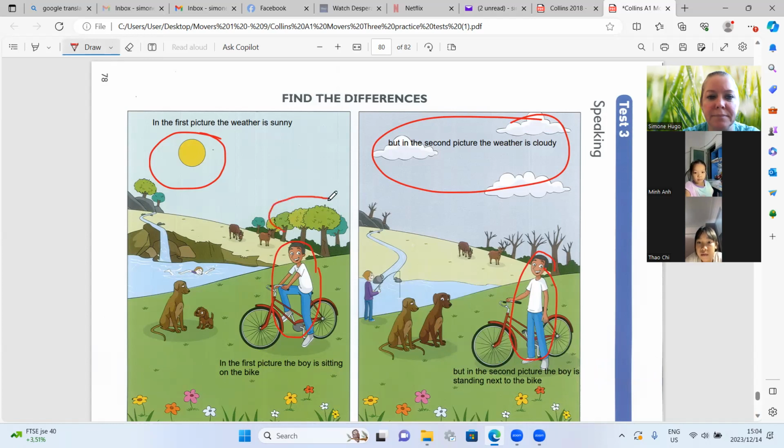Minh-An. In the first picture, the tree has leaves, but in the second picture, the tree doesn't have leaves. The trees? Yeah. The trees don't have leaves.